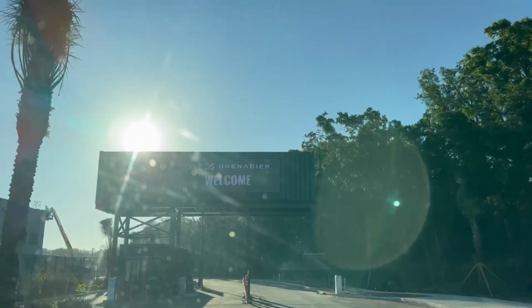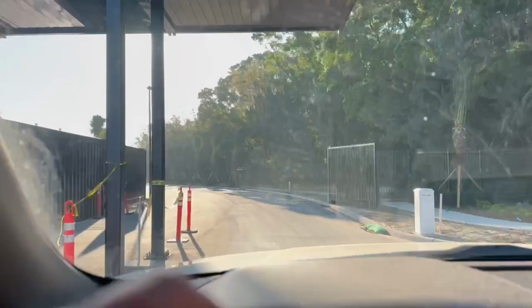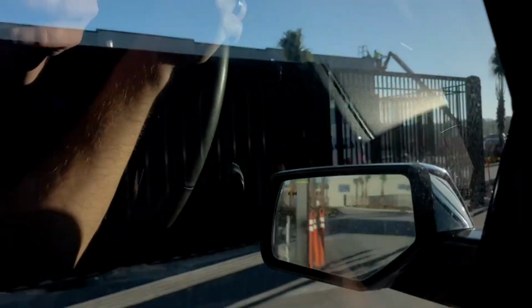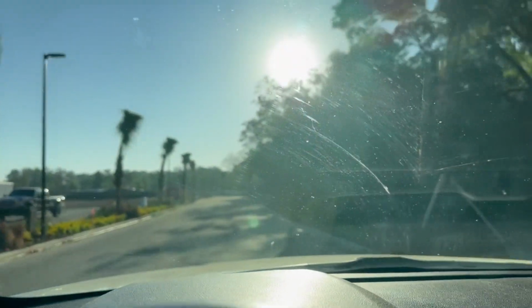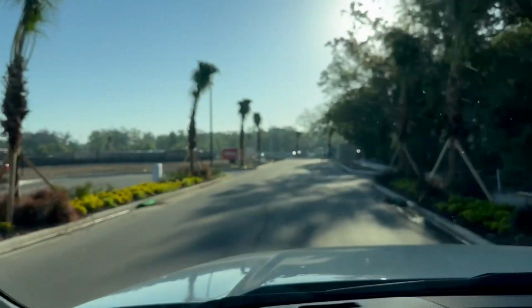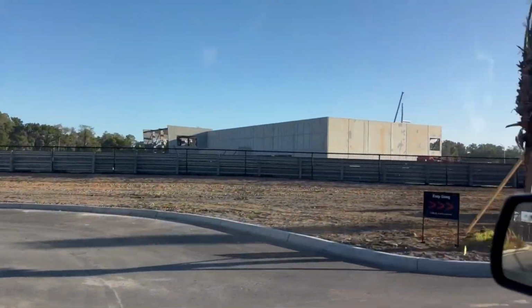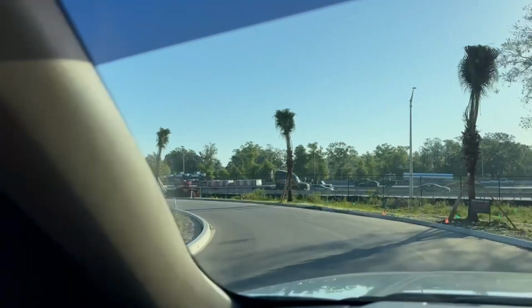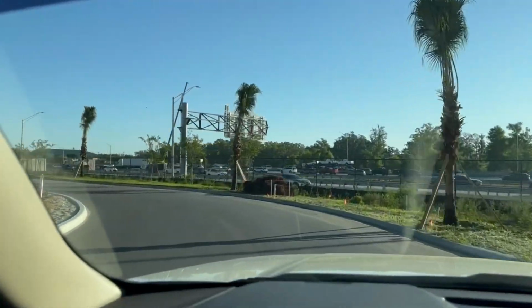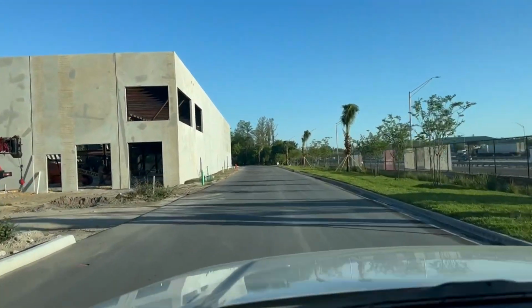All right, look at that. How cool is that? Welcome, INEOS Grenadier. Okay, this is all new. I haven't seen any of this stuff. That's going to be our security guard gate, which is pretty gnarly. Let's see if it's focusing or not. Out the window here, there's the convention center, getting built and big, and man, it's going to be huge, but I love that the roads are paved. They were just paved the last time we were out here for the hypercar reveal, which was really cool to see all that good stuff.